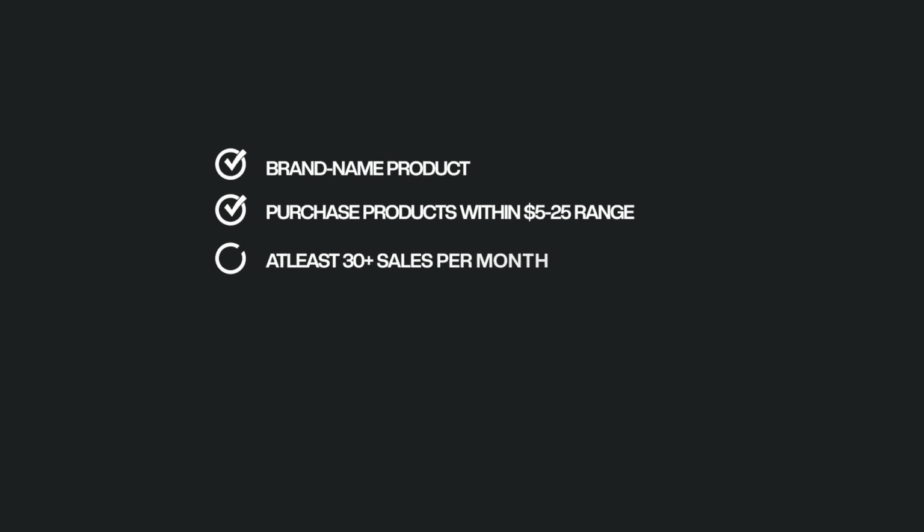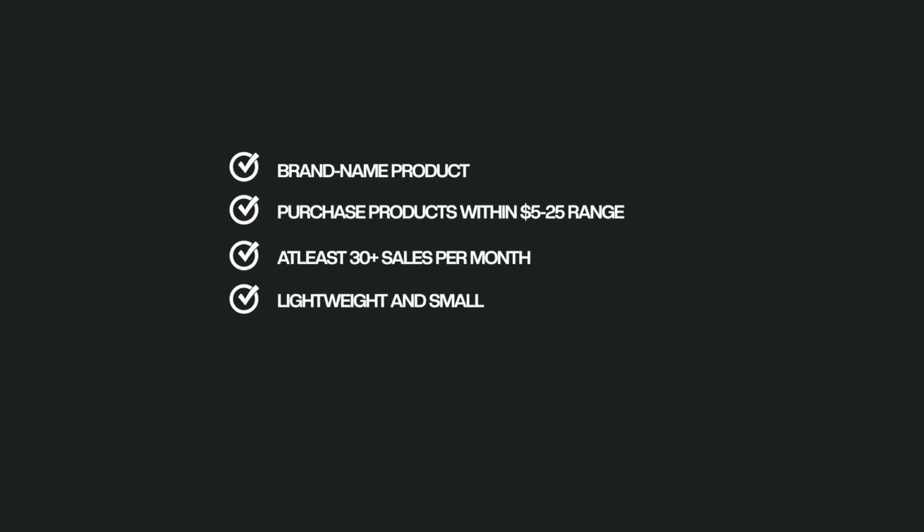Next, you're going to want to purchase products that are within the $5 to $25 range, and you're going to want to sell them for at least 3 times the price that you bought it for. You also want to make sure it sells at least 30 times a month, and you can use Keepa or the Amazon Seller app to figure that out. Also, make sure it is lightweight and small, so then you do have lower fees and lower shipping costs.